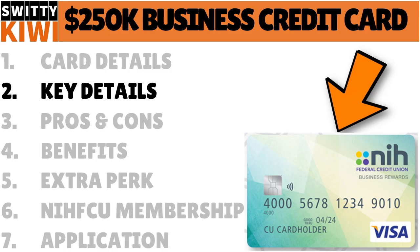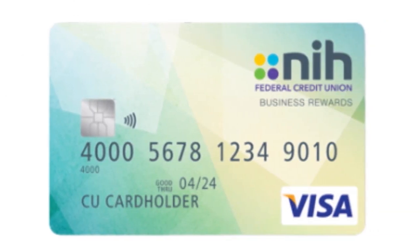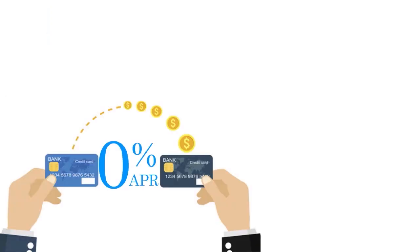Let's talk about key details. I just want to give you more details about the card. It's just fantastic. We're speaking about the NIH business credit card. I was speaking to you earlier about the 0% APR balance transfer intro rate. This applies to balance transfers for up to 15 months. This is really good, and it's longer than the average 0% APR period of 12 months.